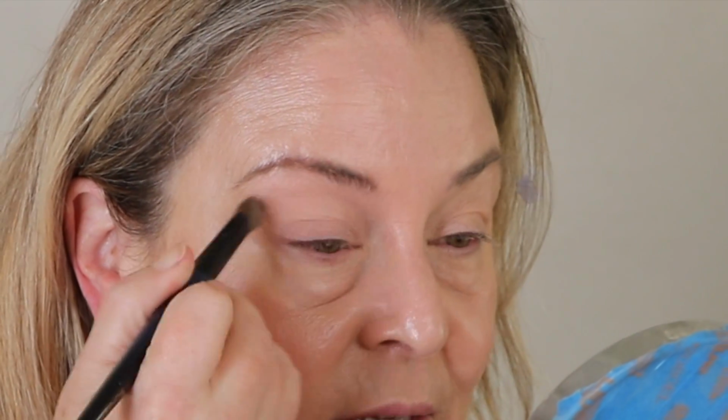And see how easily that goes on? So for me, it's nearly a skin tone, but I can see a little bit of that peachiness. And peach can help neutralize darkness and redness and all that stuff, which I don't really have much of because I did prime. But if you don't like to prime, this will just help. And it's a great shade for helping blend out something else if you go a little too heavy. So I'm a fan of this particular shade.